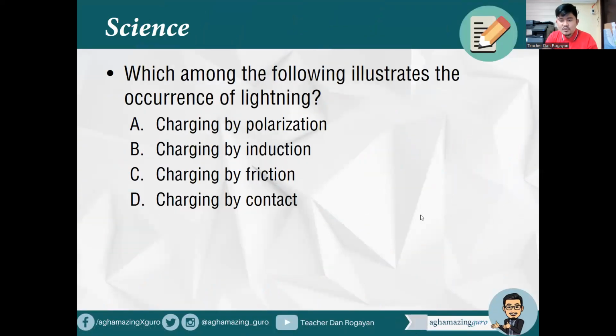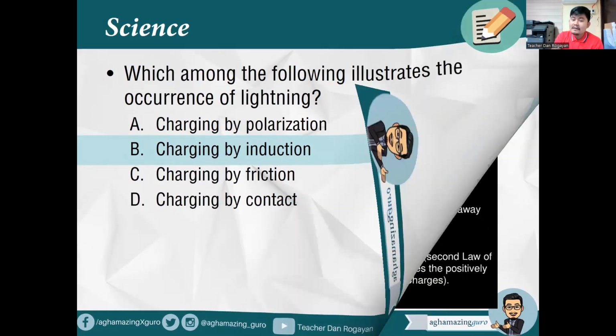Okay, next question. Which among the following illustrates the occurrence of lightning? A, charging by polarization. B, charging by induction. C, charging by friction. D, charging by contact. The answer is letter B, charging by induction.